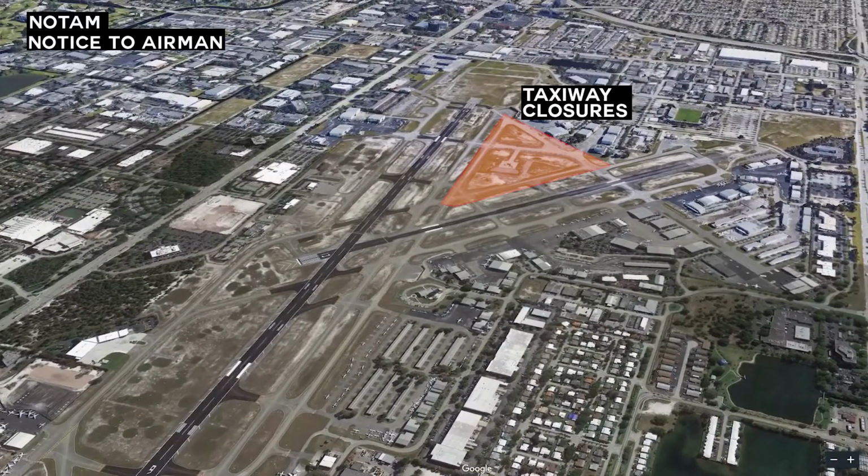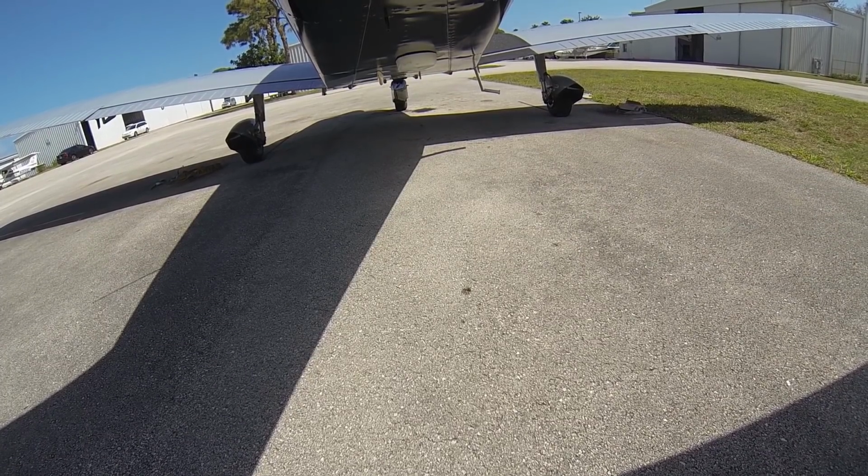Expect progressive taxi. Taxiway Golf between runway 9 and taxiway Foxtrot closed. Use caution for a power line 0.5 nautical miles east of the approach end. Runway 27, 60 feet AGL. Runway 9 and runway 27 PAPIs are out of service. Use caution. Bird advisories in effect. Use caution. Drone activity is authorized in the Class Delta below 400 feet. Initial contact, advise you have ATIS information Quebec.